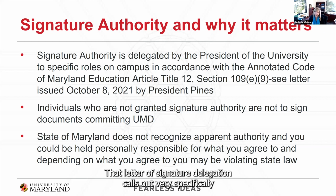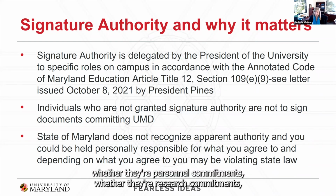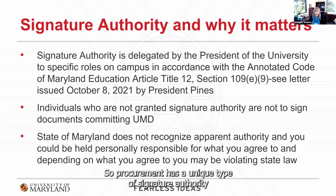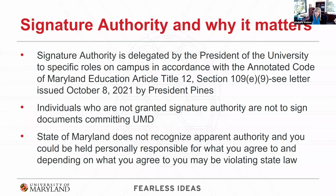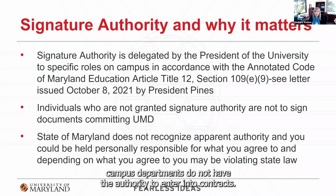That letter of signature delegation calls out very specifically who has authority to make commitments on behalf of the institution, whether they're personnel commitments, research commitments, the procurement authority, etc. So procurement has a unique type of signature authority in that we have the ability to make external commitments when it comes to procurements and in signing contracts. Campus departments do not have the authority to enter into contracts.